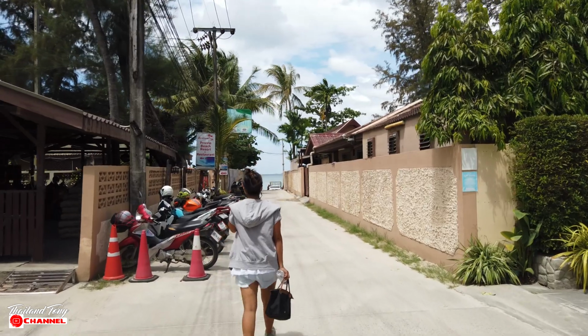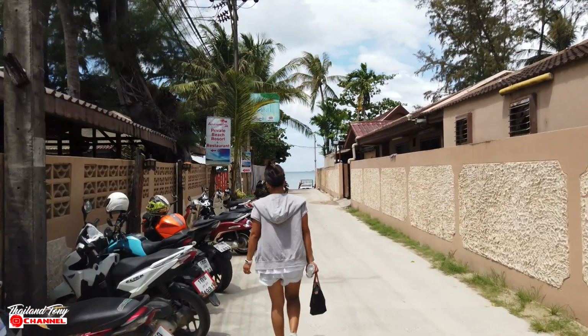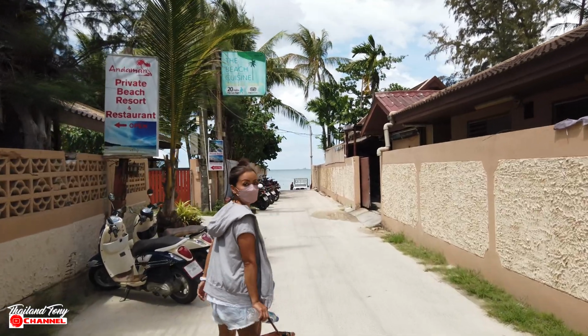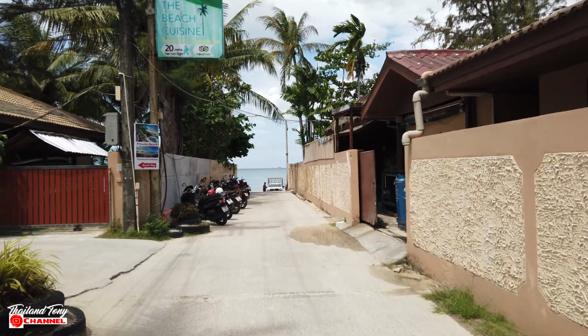So we're going to go down. This is going towards the beach. I actually wanted to wander down the shops, but we will go down there in a moment. Let's just take a side trip down here and see what's down here. What's down here, Nat? We got private beach resort and restaurant open, the sign, and then we got the beach.